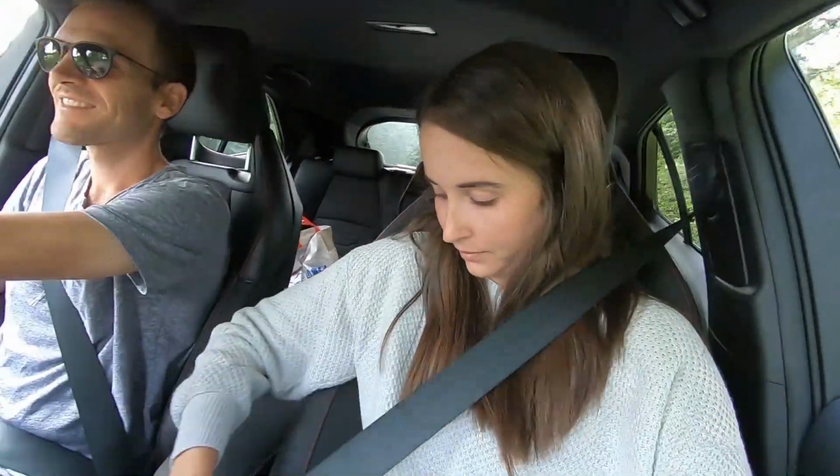Seatbelt. Safety first. Seatbelt safety is very important.